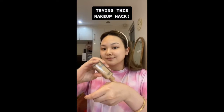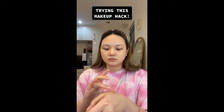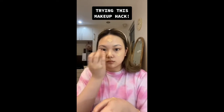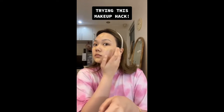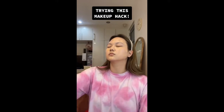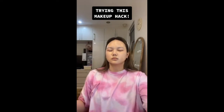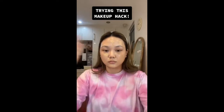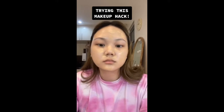Exactly. Dude, hold on. Let me show you guys something. This is going to change your life, right? So when you're on your step for your foundation, this is how I place my foundation down. Just like that. And then as it's still on your face, you want to spray with your setting spray. Let it dry just a little bit, as it's still a little bit damp.